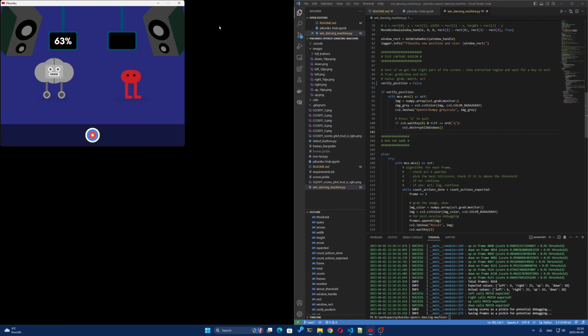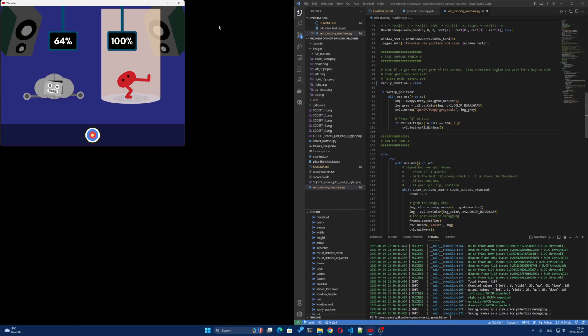And let's see, did I get the achievement? Yay! Here's the achievement pop-up. 100% on the Dancing Machine on the first try in the Pikuniku game with an OpenCV Python script. Perfect.